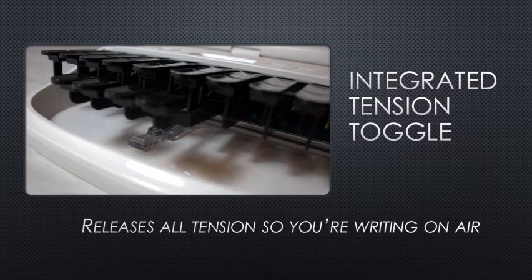Your keys are literally floating above the universal bar. No more tension, no more bouncy or vibrating feel. It's like writing on air.